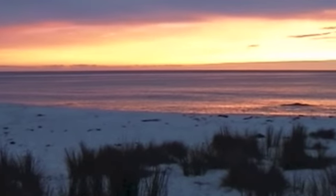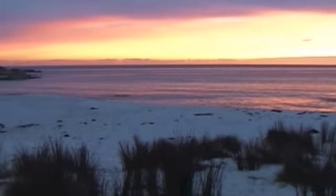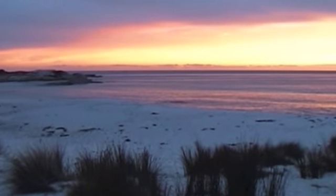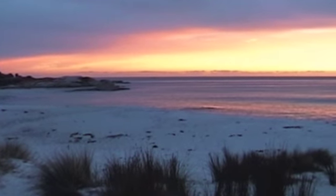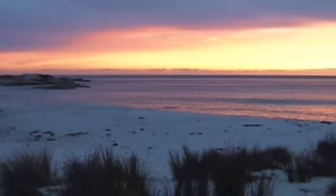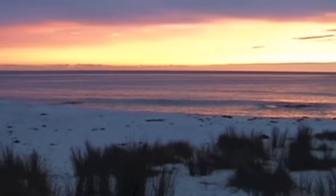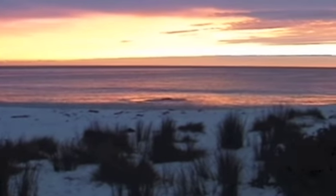Woken up at 6 o'clock in the morning and we're still at Cosy Corner and the sun is rising. I hope this turns out. It's just so beautiful. I feel like you've died and gone to heaven when you wake up to this. Lovely white sand. The colours in the ocean are just spectacular.